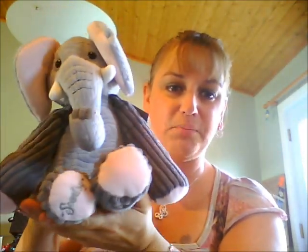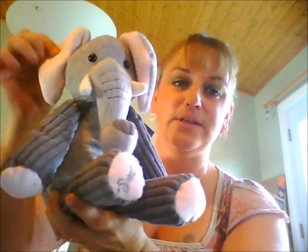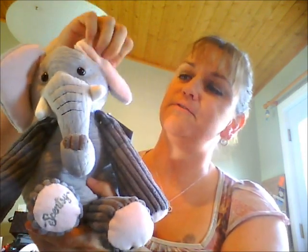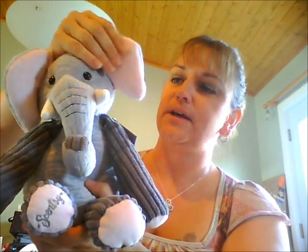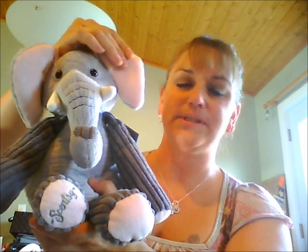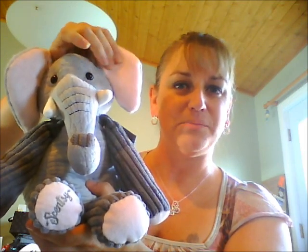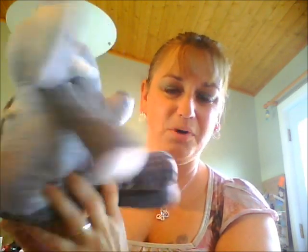Then we have Ollie the elephant, who is absolutely adorable. And you'll see at the bottom of their feet, they all say Scentsy, so you'll know that it's official. He's got the big floppy ears. Very, very soft. I do have a client that uses this as a soft blanket. It's almost like a security thing, and they sit there and rub it. So that's nice. But he is absolutely adorable. So this is Ollie the elephant.